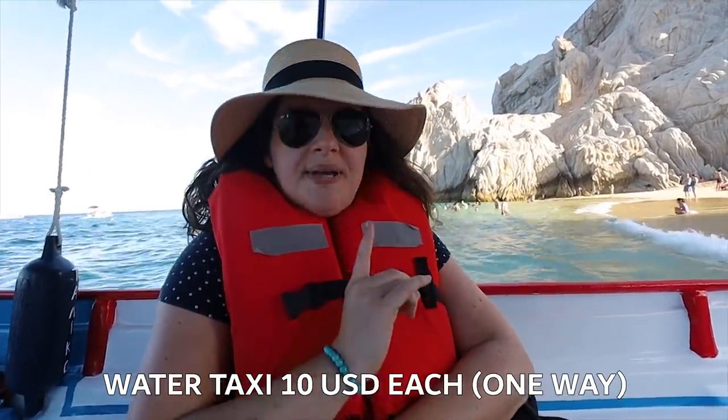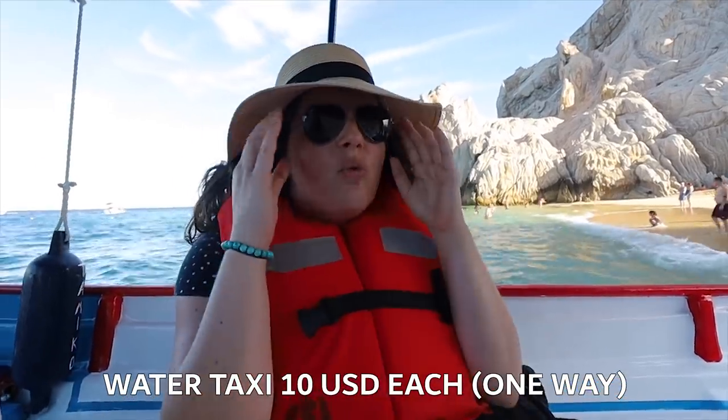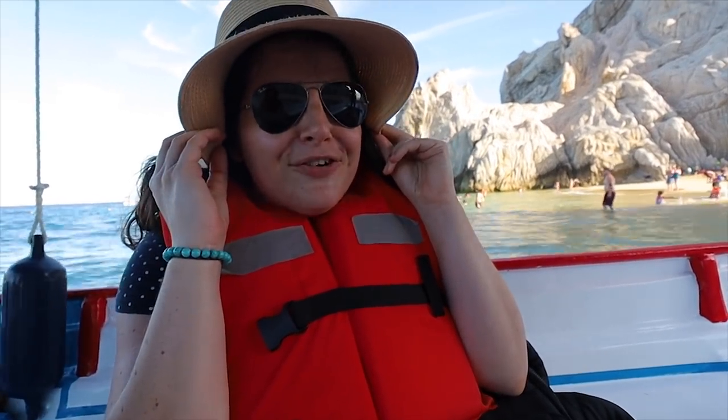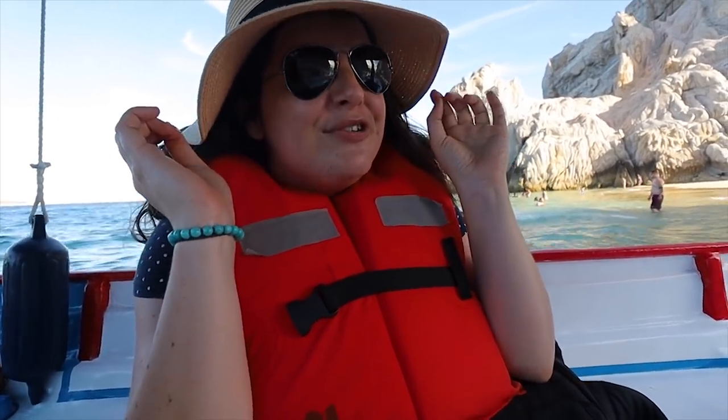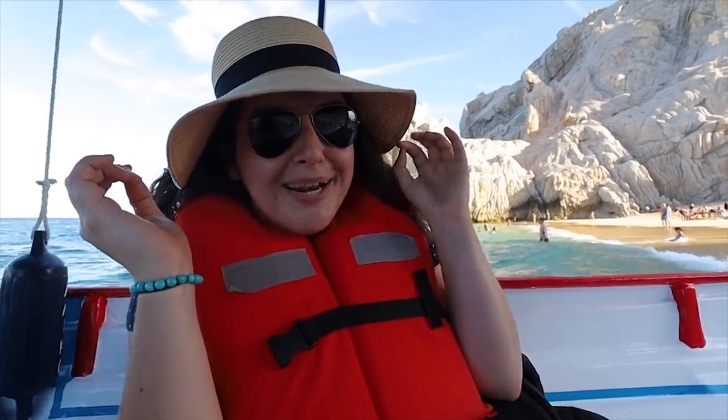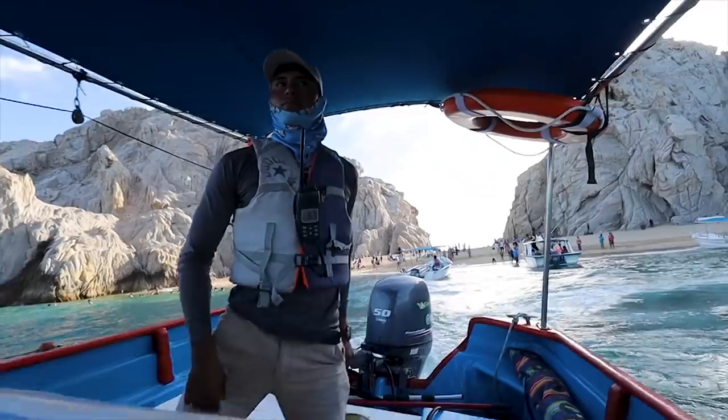So you can take this water taxi back to the marina, that's $10, or you can have a short pit stop at the arch to go watch the sea lions. But we have something very special planned for tomorrow, so we don't need that right now. Tomorrow we are gonna go scuba diving over at the arch. It's going to be completely awesome, I think.